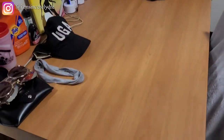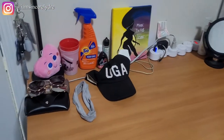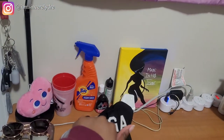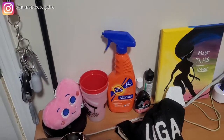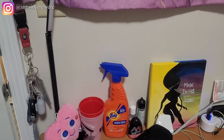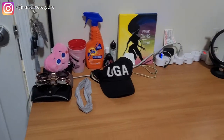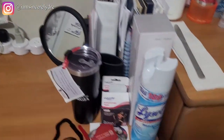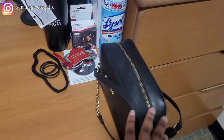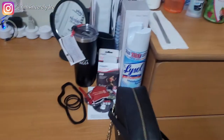But you walk in, and as soon as you turn to the left, I have my desk. Ain't nothing too special, just a nice little clear place. We have my maintenance image thing. I love this Tide spray. That fabric spray is amazing, especially after cooking. If you cook something that has a lot of smells, that will get it out super quick. And of course I have my little Lysol, because you know we're still in the pandemic. And this is just where I like to keep my bag, just out the way of most of everything.